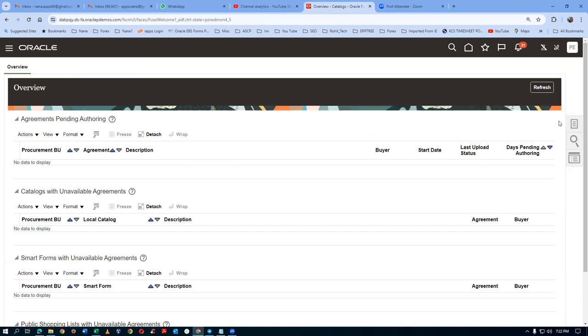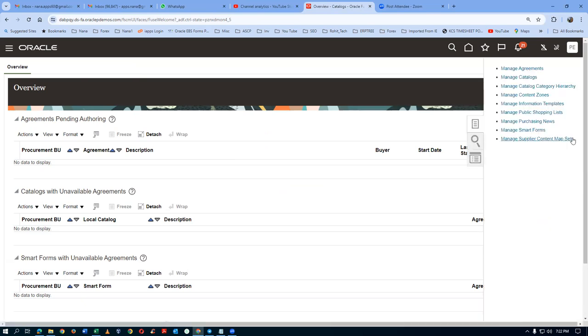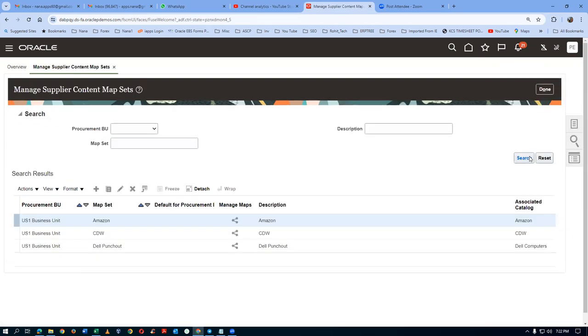Now we'll go there and perform the mapping. Click on it. We'll go to Manage Supplier Content Mapping Set. We are going to map the Amazon's category now. Fine, click on it. Now go to the map. So here, Amazon is there. Many people would have made a punchout actually. So we have Amazon now. Click on it, Manage Mapping Set, click on it, Manage Maps.